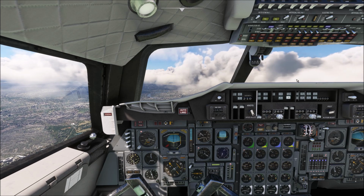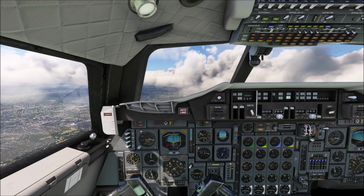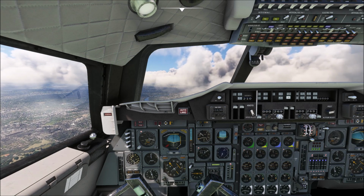Drop the gear. Auto throttle's now handling that, gradually reducing the speed. You can see it wobbling. Different gusts around today.